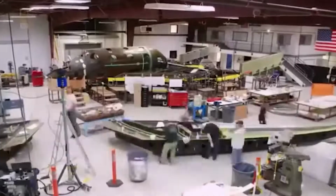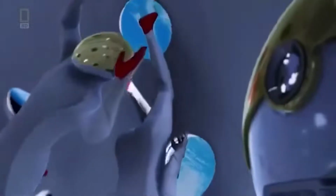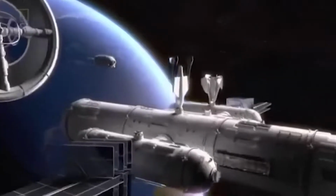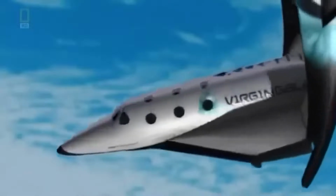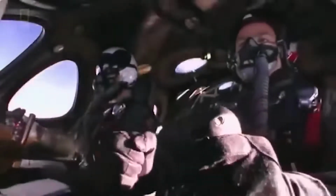The unimaginable is being engineered. A commercial ship to shoot people into space. Can the public go to the moon in my lifetime? Can they go to resort hotels on orbit for their vacations? Mass space tourism could be right around the corner, but it's an astronomically expensive and already deadly venture. Is this the beginning, or the beginning of the end?